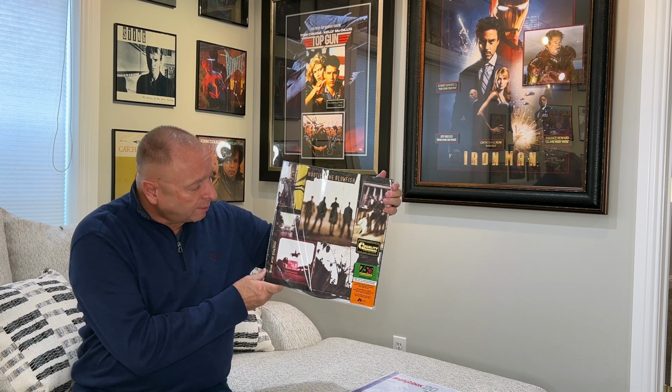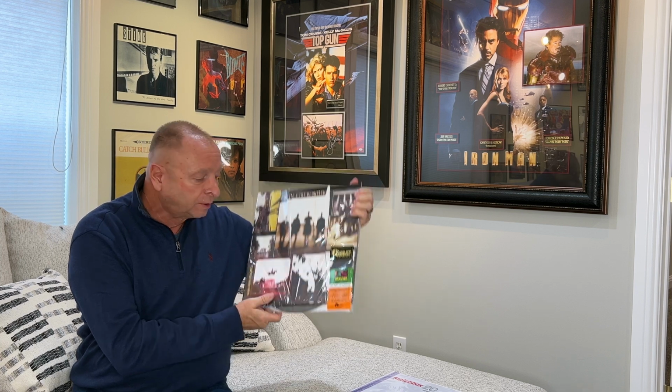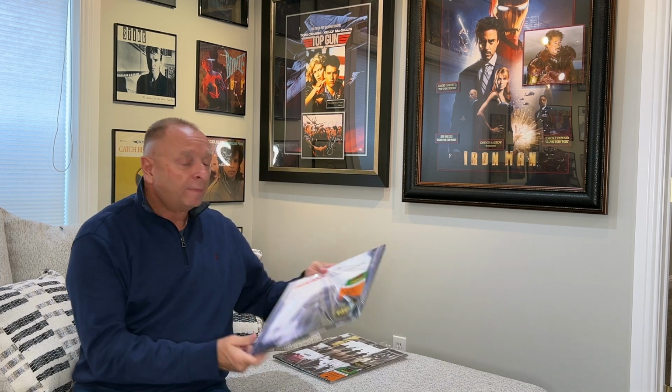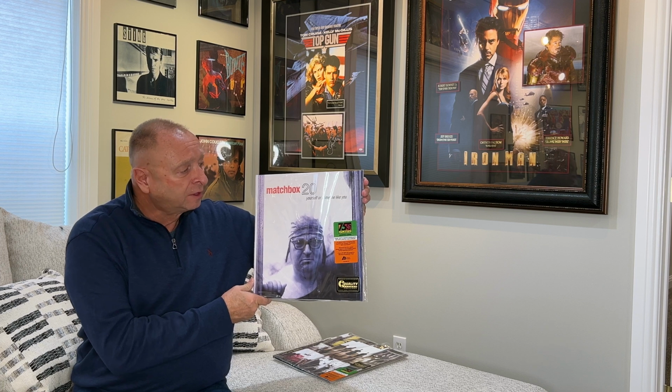Today I want to talk with you about this month's 3 releases from Analogue Productions as part of the Atlantic 75 catalog that they are remastering and redoing. The 2 that I want to talk about today are Hootie and the Blowfish, Cracked Rear View. This is a great album. Excited to go over this one with you. And Matchbox 20, Yourself or Someone Like You. I want to talk about each of these with you.